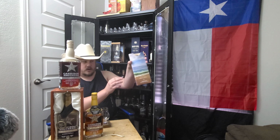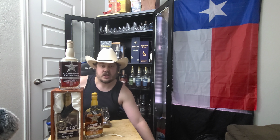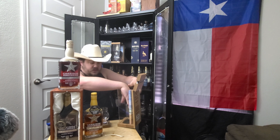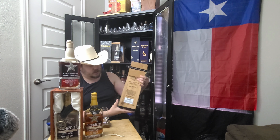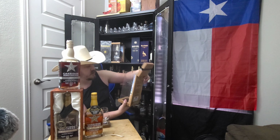So all that little kit, though, goes in the box. It's got that little sticky adhesive on the back towards the top. Nothing that'll ruin the box, but it just makes it to where when you put this in here, it'll actually stick to the display box. On the back of the display box too, it tells you some information on it, including the 101 proof.